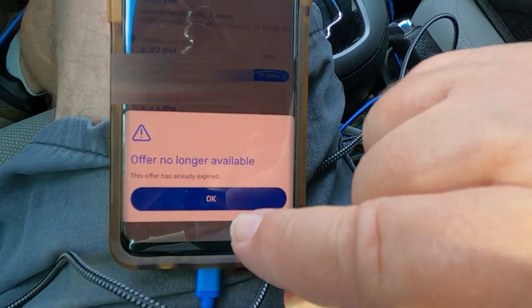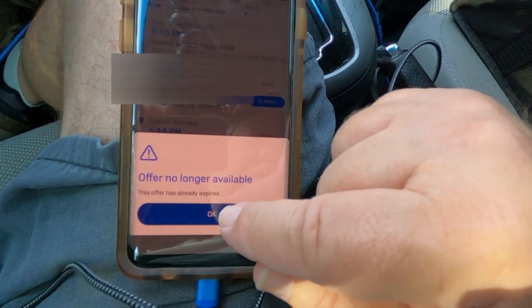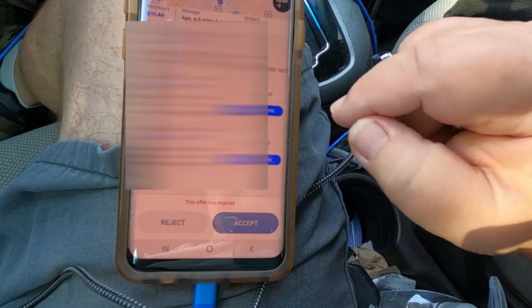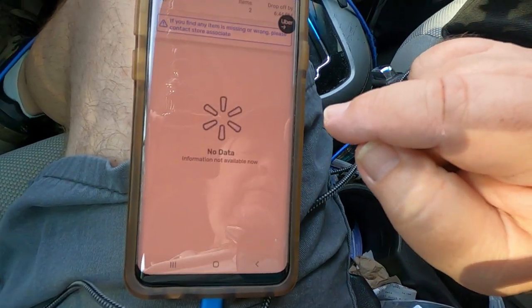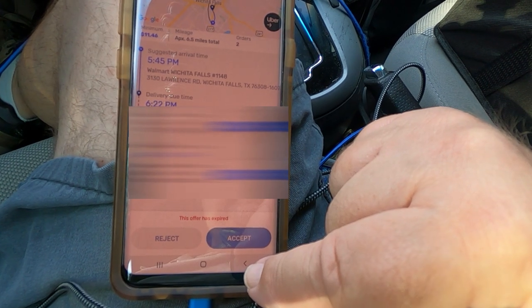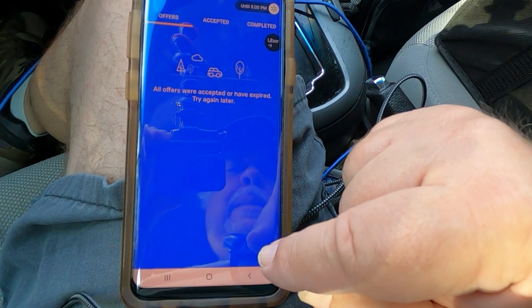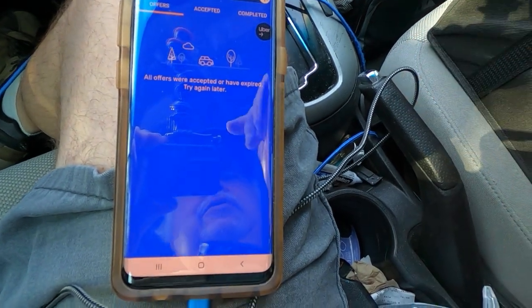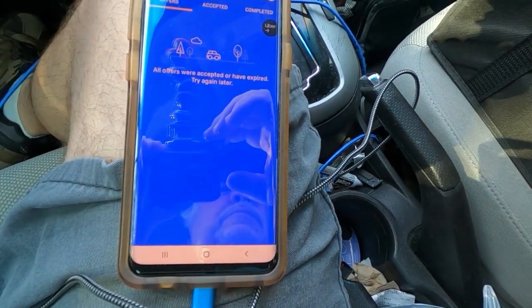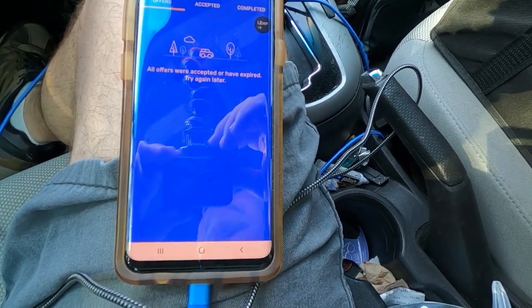Offer no longer available. So, see how fast they go? But that one was 2 items, and since the offer is no longer available, it's gone. That's how quick they can come and go. But hopefully you got a little idea of what that was. Maybe we'll get one and can accept it.